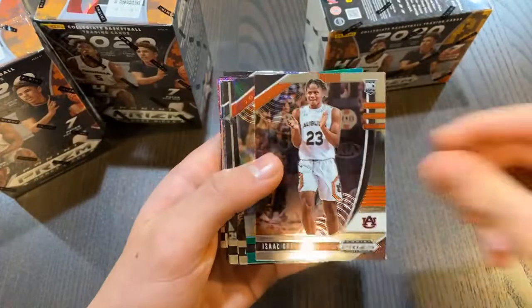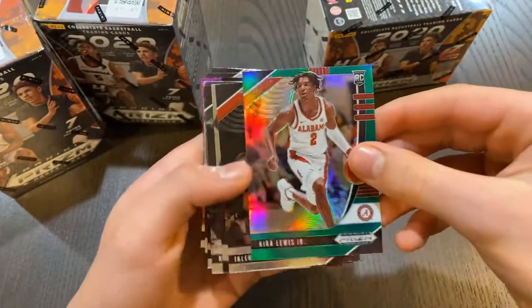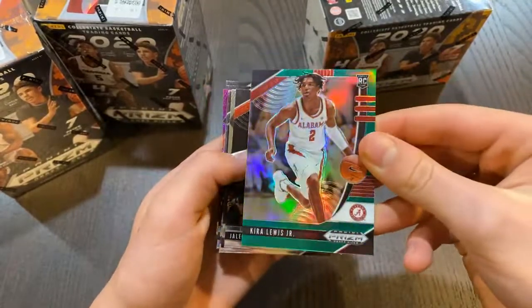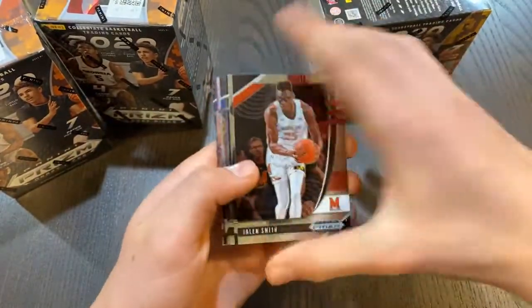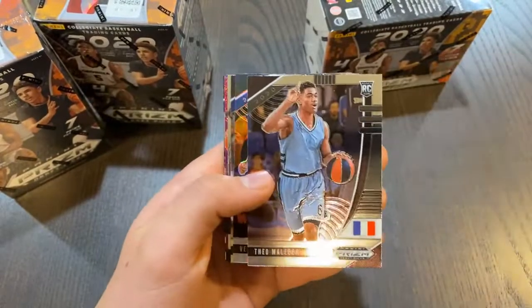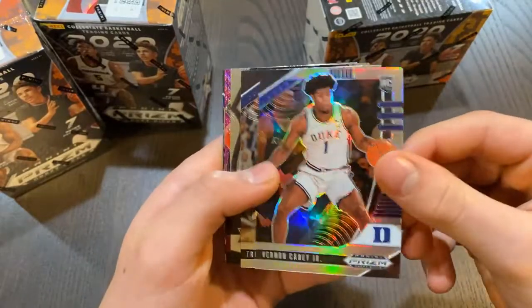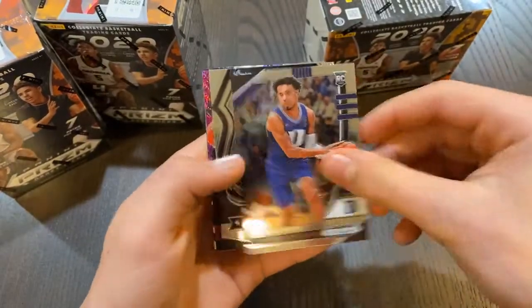Isaiah Stewart, Okoro, number 5 overall pick for the Cavaliers, Kira Lewis Jr. He's going to be playing alongside Zion this year. It's a green Prizm. Jalen Smith for the Suns, Killian Hayes, another Killian Hayes, Theo Maledon, and our first silver Prizm of the night, going to be Vernon Carey Jr., Trey Jones.